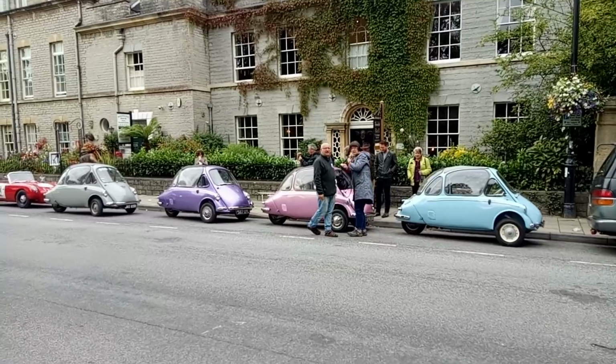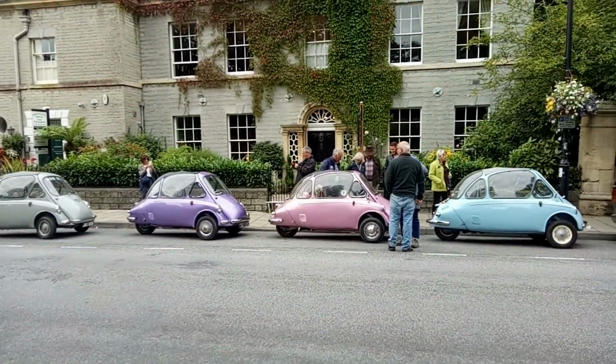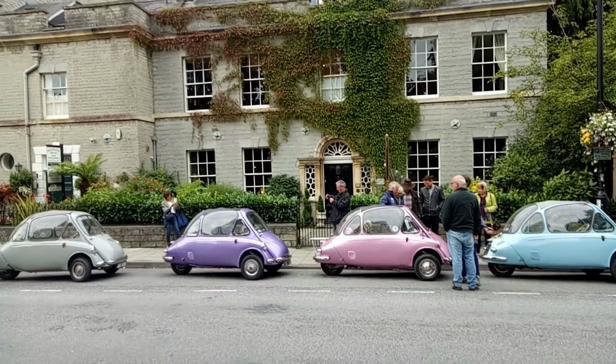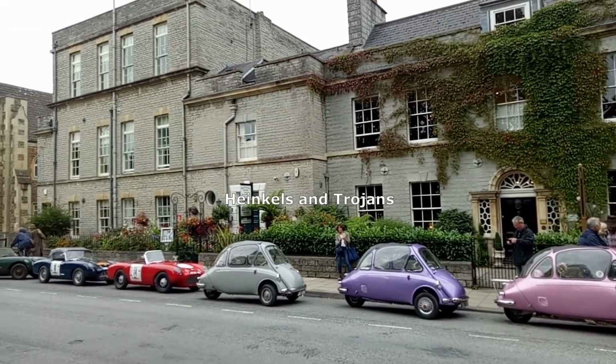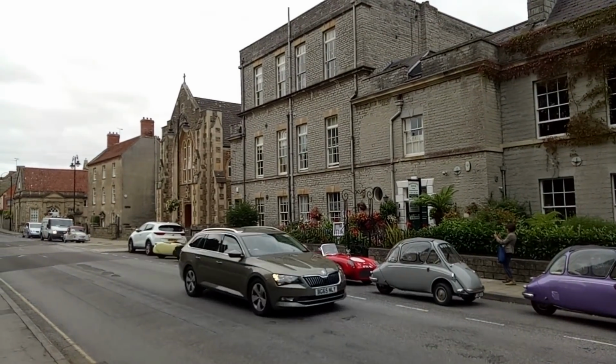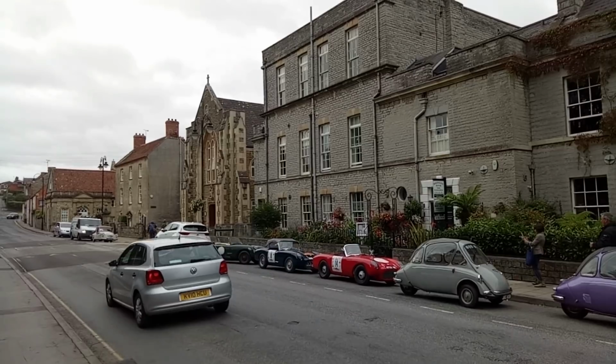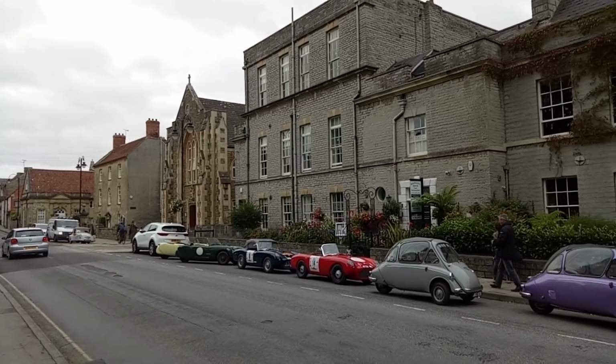So here we are in Glastonbury. Some of the microcars have managed to park quite nicely. So we've got a little selection of Trojans there, Berkeleys behind, and a solitary Bond in the distance, wondering where all these Bond friends are. But tremendous scenes.